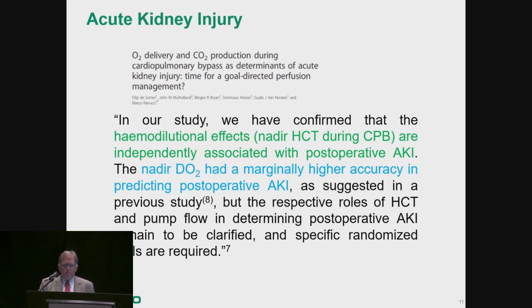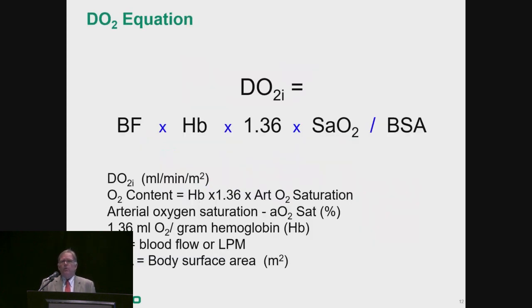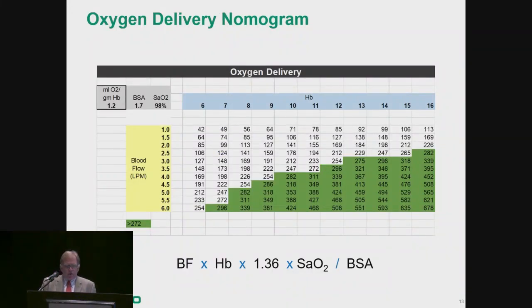So pretty powerful work. So it answered Disposables' issue about it. Well, this is one of the formulas that's out there for DO2. And so, it's a very simplistic formula, really is. It's very easy to work with, and we've made it even easier to work with the CDI. I like showing this little simple nomogram.